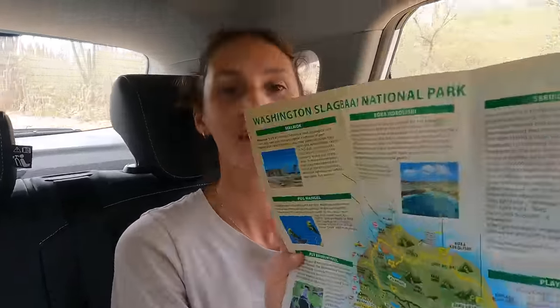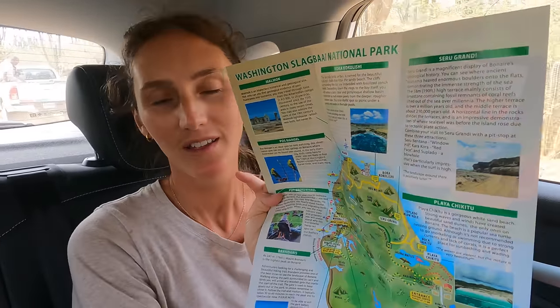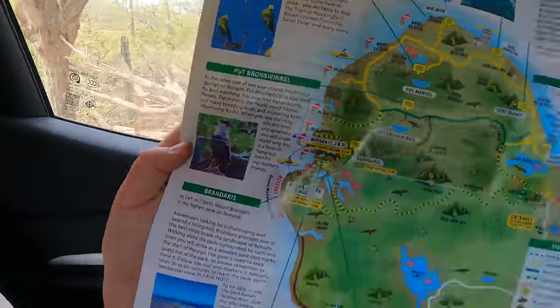We've entered the national park, Washington Slagbaai National Park. Here we have the map, and it's so big, so you drive through it with your car. There are also some hiking trails that you can do. We're gonna take the short route, which takes us from the northeast side across to the northwest side. There are some really nice beaches, birds here. But so far we haven't seen any animal life, only lots and lots of cacti.